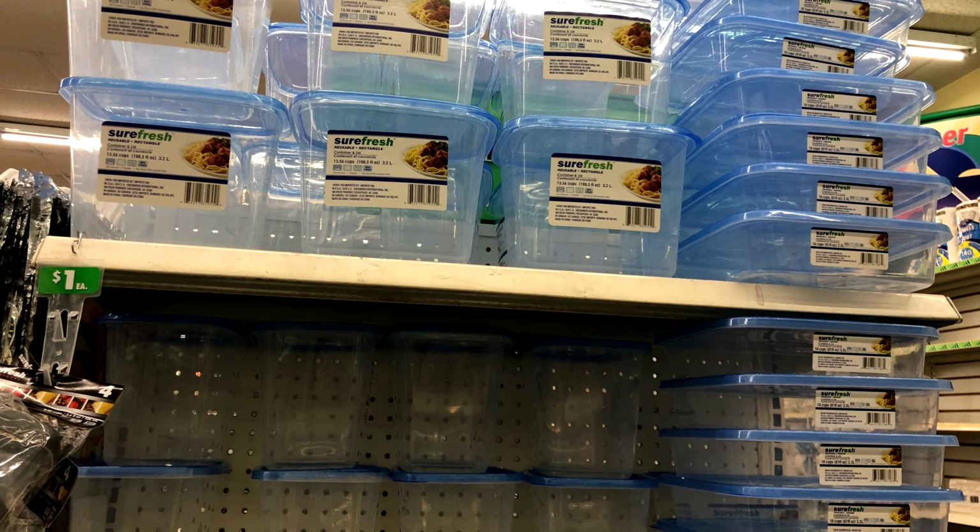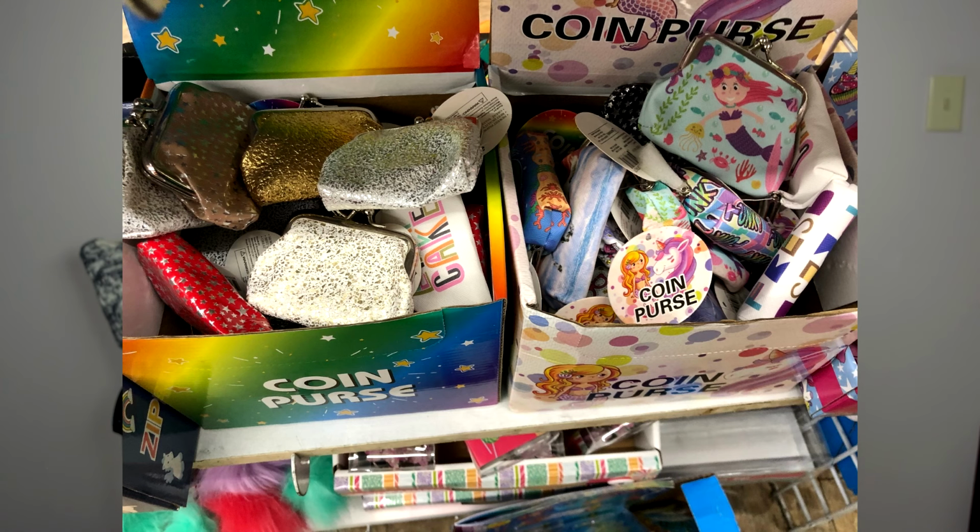Right now, Dollar Tree is all about their containers and storage things. So this is a good shape of one. It's kind of long and tall. And then this wide, flat one is a good one to have as well. These are a couple more of the coin purses, and I tried to get a good variety of the colors, but they had a ton. Like I said, they had the printed ones, and then some of the other ones that were just decorative. And that, my friends, is it.